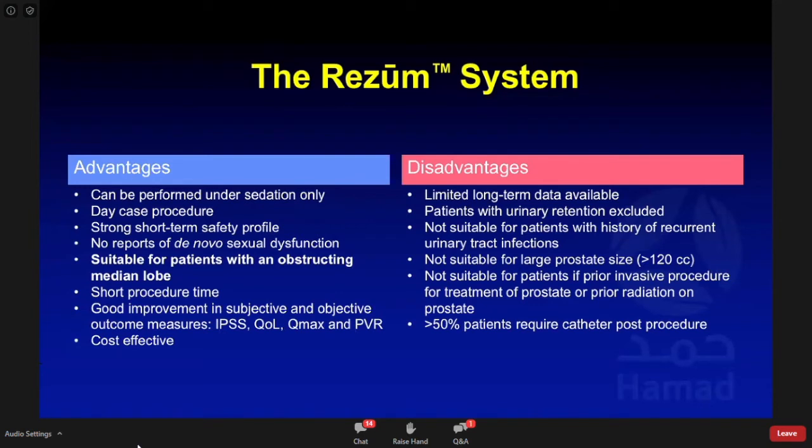Strong short-term safety profile. No report of de novo sexual dysfunction. It is suitable for patients with an obstructing median lobe. Short procedure time. Good improvement in subjective and objective outcome measures like IPSS score, quality of life, Qmax, and post-voiding residual urine, and it's cost effective. And relative disadvantage, there is limited long-term data available.